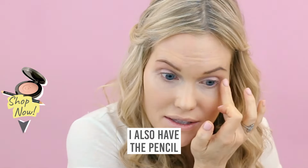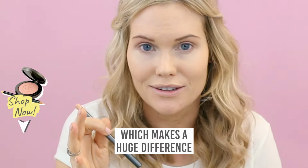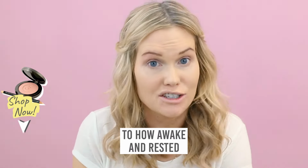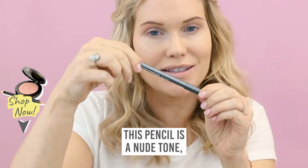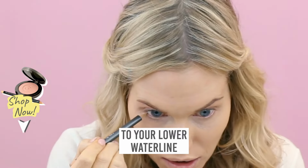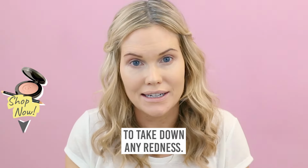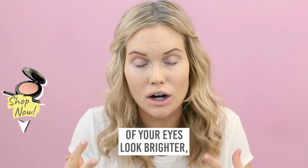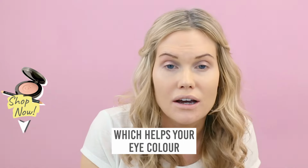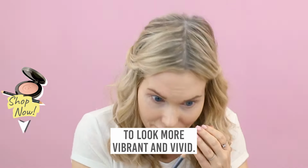I have the pencil to share with you, which really does make a huge difference to how awake and rested your eyes look. So this little pencil is a nude tone, and then you're going to apply it to your lower waterline. And what this is going to do is take down any redness. It's going to make the whites of your eyes look whiter, which in turn is going to make your eye colour look more vibrant and more vivid.